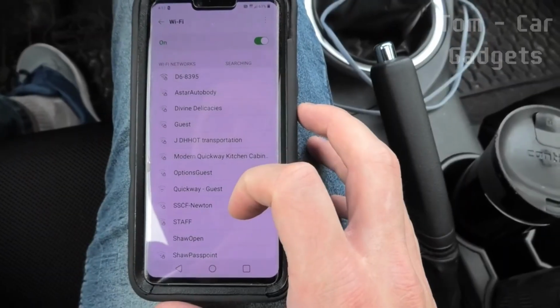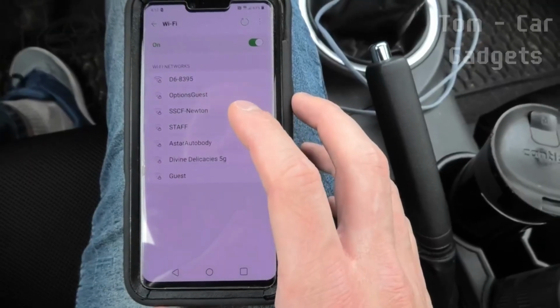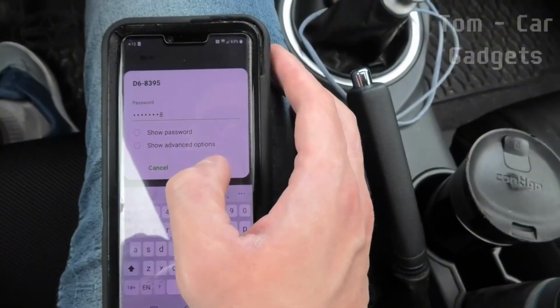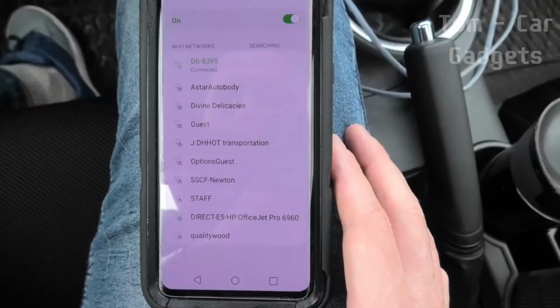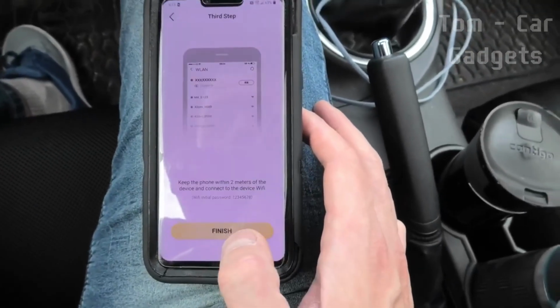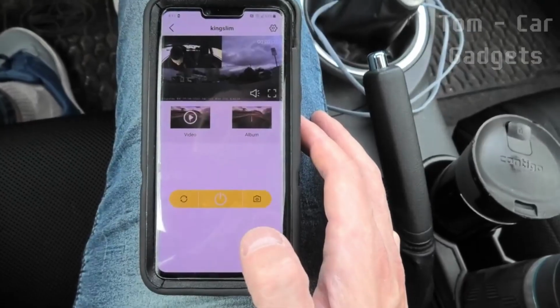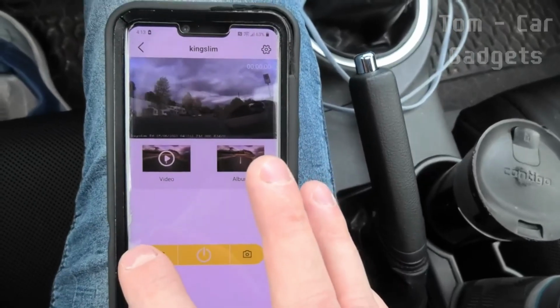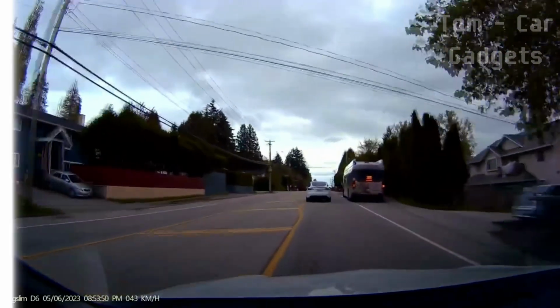With built-in Wi-Fi and GPS, easily transfer videos to your phone and track driving location, speed, and route via the map. The superior night vision technology captures detailed footage in low-light conditions, offering enhanced visibility even in complete darkness, making it ideal for all driving situations.